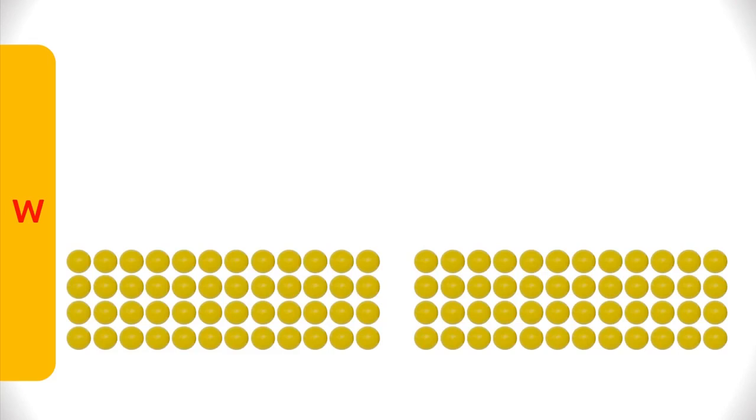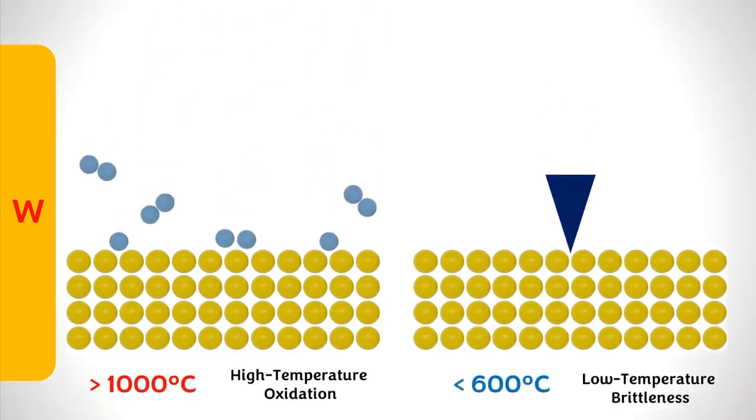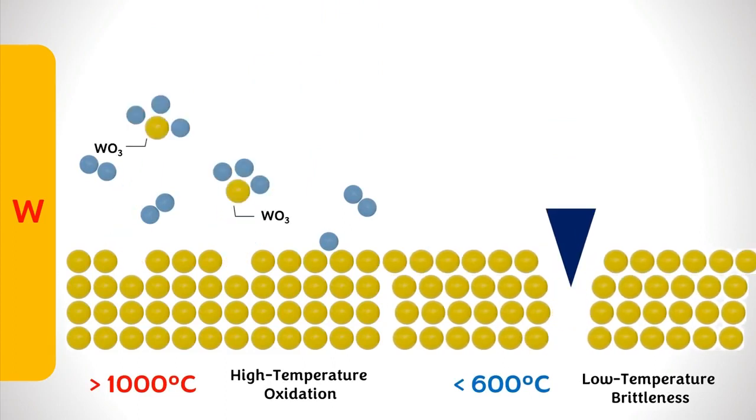Tungsten has the highest melting point of the elements, but some problems stop more usage of tungsten. One of them is that tungsten gets oxidized very rapidly at high temperatures. Also, at low temperatures, tungsten becomes super brittle and gets fractured very quickly.